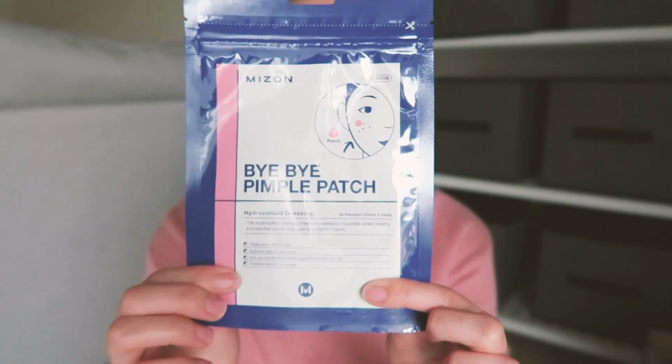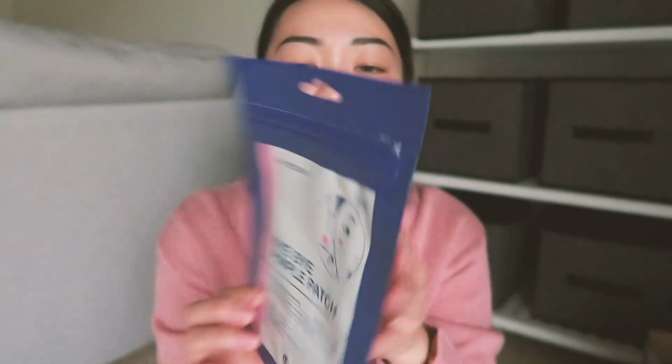This is from Mizon. This is the Bye Bye Pimple Patch. So this is how the packaging looks like. And I almost feel like it could be just like the COS.W one. I'm just gonna open it. This retails for $4.50. And oh, it looks just like the ones from COS.W.